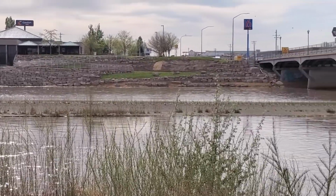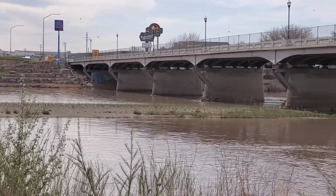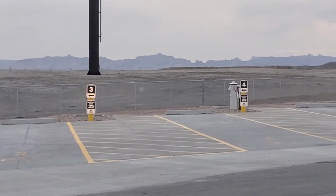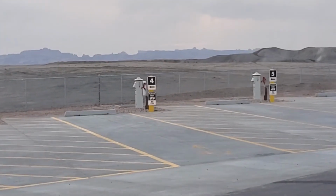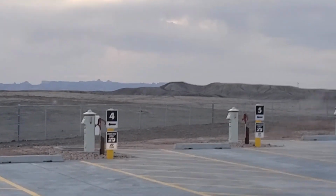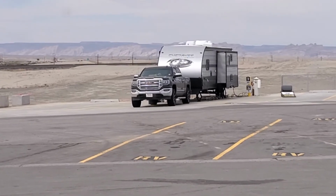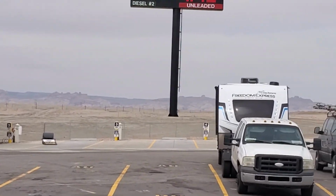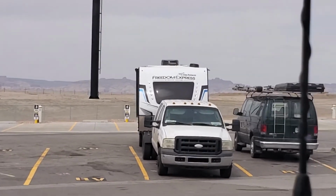Pretty quiet, actually. Now, down from that, there is a Love's truck stop that has RV connections. It's kind of a new thing for Love's, and pretty cool if you need those connections. We typically don't, because we have a lot of solar and we have water, so we typically don't need connections.